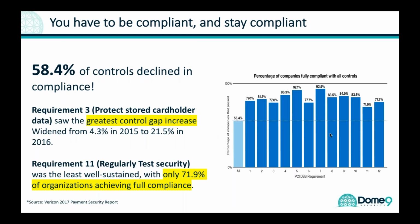So how does it look from a global perspective of analysis? This is some data from the Verizon 2017 Payment Security Report. It's a good document to read, filled with plenty of comparable information across different types of industry and focusing on the different controls in PCI. The important thing to take away from this is that 58.4% of the controls declined in compliance. You don't see the 58.4% here on the chart, but what it means is that across all these compliance areas, in almost 60% of the controls themselves, so we have 12 control areas, there was declining compliancy across different industries.